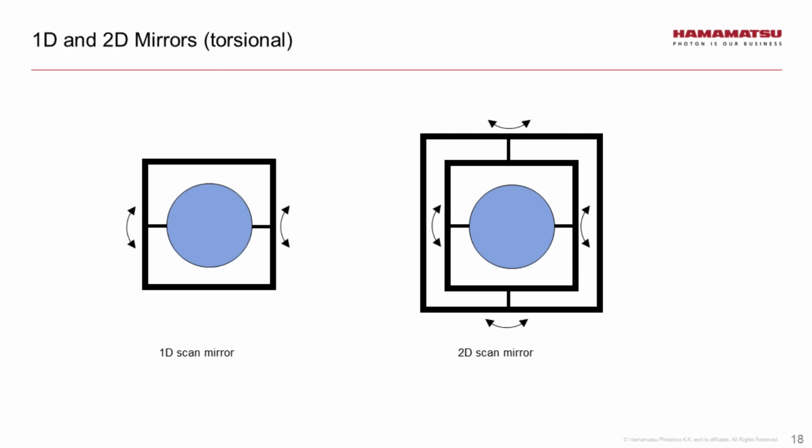Actual MEMS mirrors come in two basic varieties, 1D and 2D. On the left-hand side, you see an example of a 1D mirror where there is only one axis around which vibration can take place. Remember, there's a torsional spring that makes the mirror vibrate, not rotate. On the right-hand side, you see an example of a 2D mirror where there are two axes around which vibration can occur.